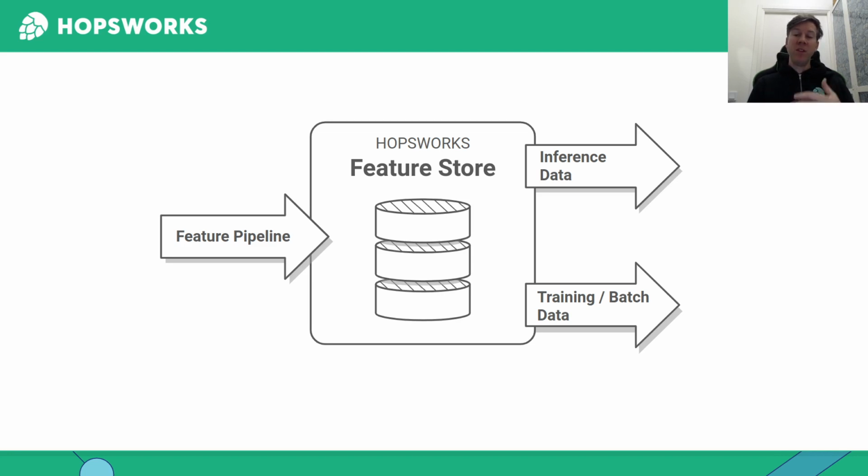So for the data scientists who want to train models, they'll use the training and batch data API. This is the API that will give you batches of data to train models with, but also batches of data for scoring for your batch models. And then for the online models or operational models, we have this inference API. So we're able to retrieve features to score models with. Pre-computed features that are stored in the feature store can be retrieved with very low latency from the feature store at runtime.